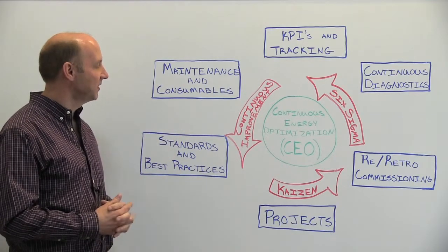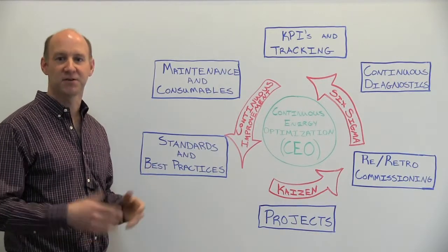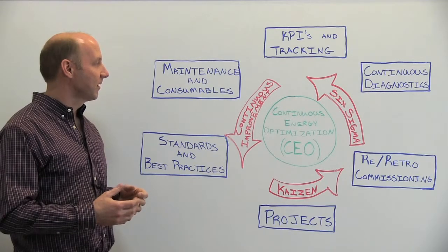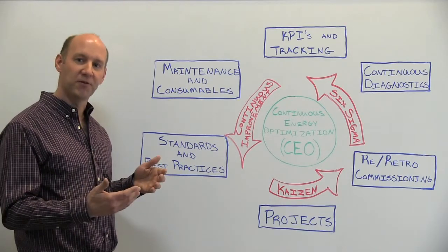Consumable selection would be something along the lines of, am I selecting the right air filter for my application or oil filter? So for an air filter, for example, you could get a higher particulate removal air filter, which may cost a little more on the front end.